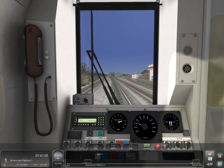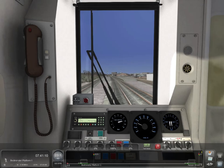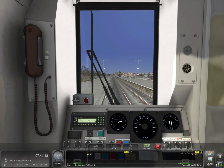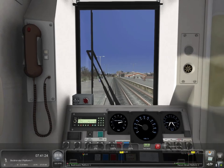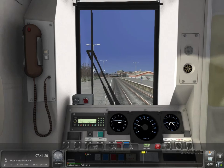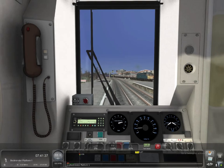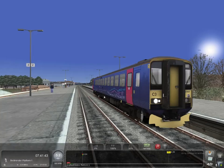You have a sound pack for the 150 on Steam, which sounds absolutely awful if you ever bought it. I haven't bought it, but I watched a video of Anders Thompson demonstrating the sounds on it, and it does sound really bad. They basically took the sounds from the Class 158s, which doesn't sound great. But in a way, it sounds even worse, and the acceleration is totally off as well. Brakes aren't the best on this unit, so you do have to be careful when stopping at stations.